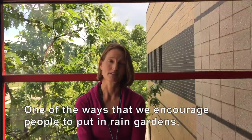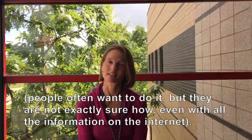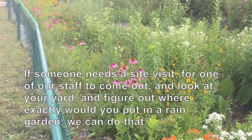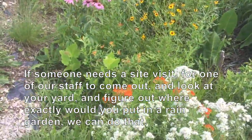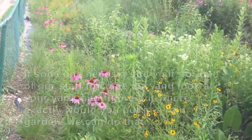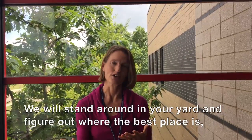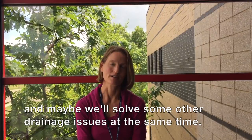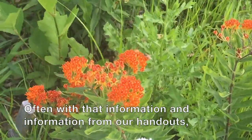So one of the ways that we encourage people to put in rain gardens is, people often want to do it, but they're not exactly sure how, even with all the information on the internet. So if someone needs a site visit for one of our staff to come out and look at your yard and figure out where exactly you would put a rain garden, we can do that. Myself or one of the other staff people will do that. And we'll stand around in your yard and figure out where is the best place, and maybe we'll solve some other drainage issues in the yard at the same time. So that's always good.